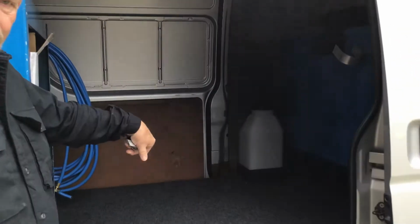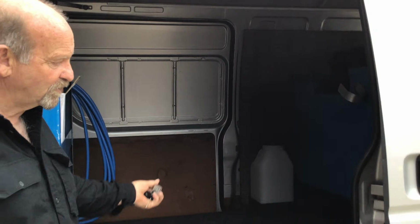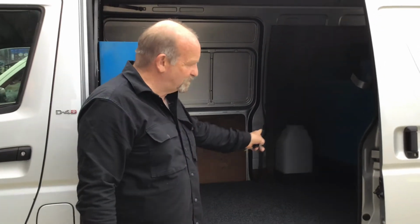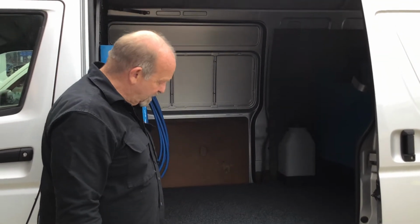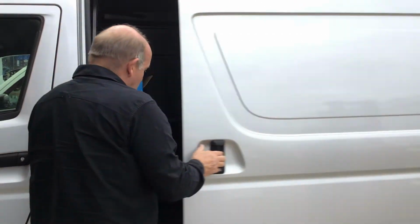Enormous amount of room if you're doing restoration, or it doesn't matter, general carpet cleaning, but lots of room here between the two sliding doors. Chemical shelf here on the side. But the most unique part about it is this.